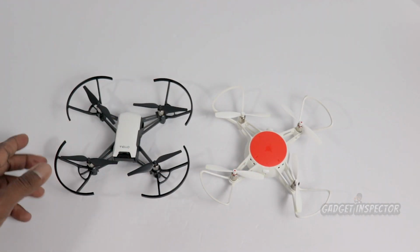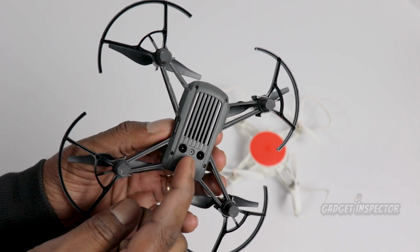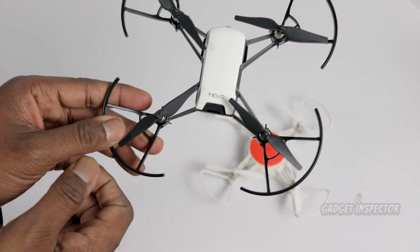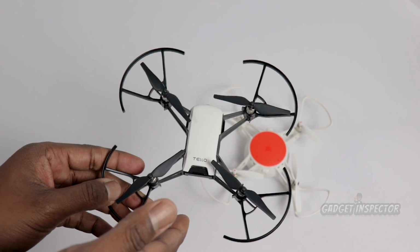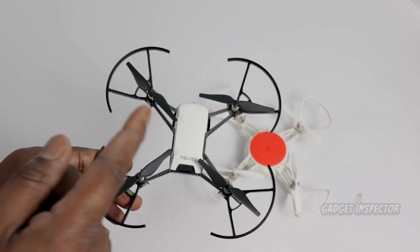That's not something the Tello has, but the Tello has three downward facing sensors here, and the stability of this thing is unmatched. I guess I can call this a toy grade quadcopter. I haven't seen another with the same stability that this has.